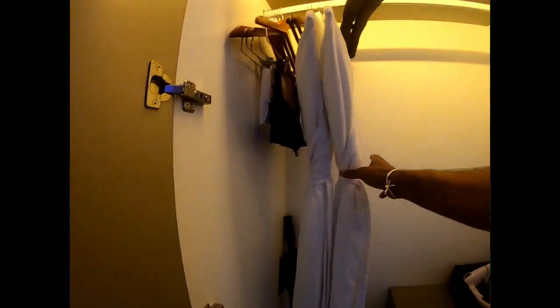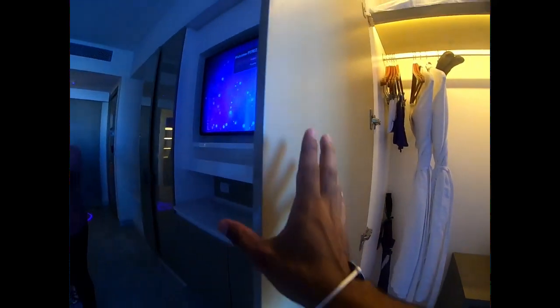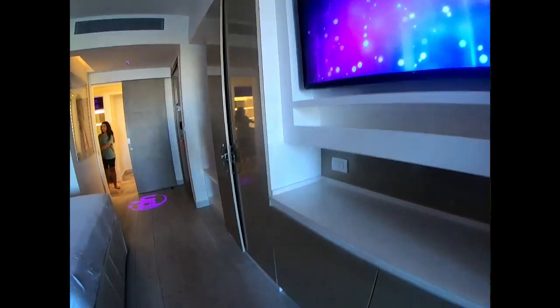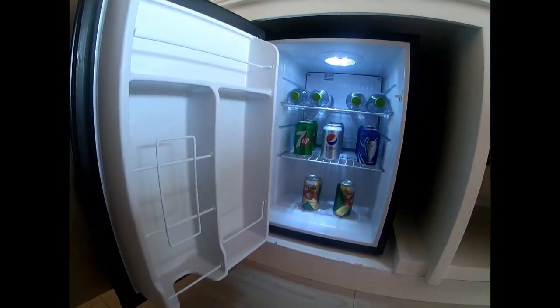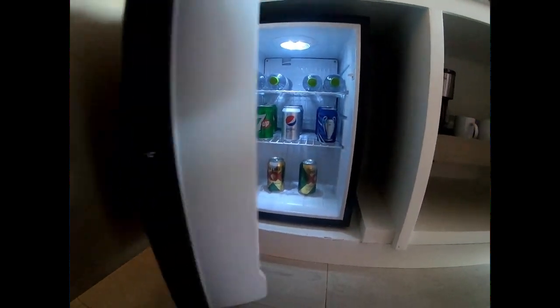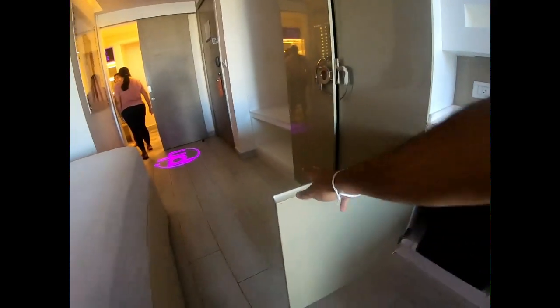Inside, you'll have two robes. You'll have an umbrella. You'll have bags if you want to do your laundry for your clothes. For doing your laundry, there is a fee, so just be mindful about that. Underneath, you will have a mini fridge, which is very, very helpful because you have water, sodas, and of course beer. They also load it up with snacks such as M&Ms and chips.